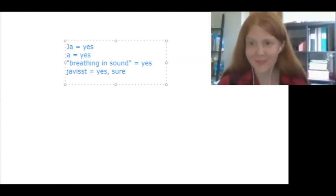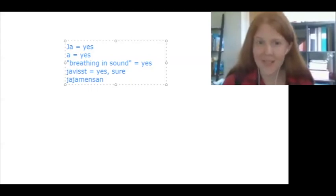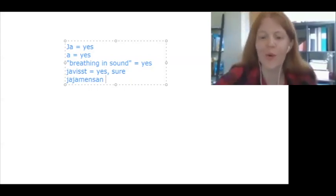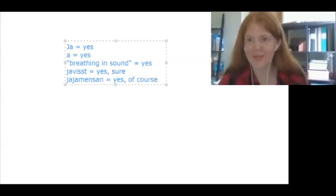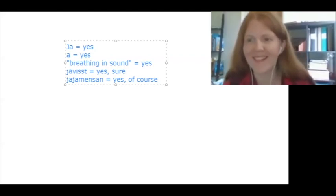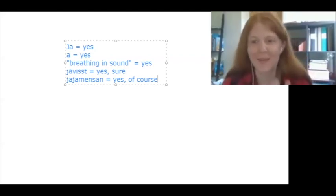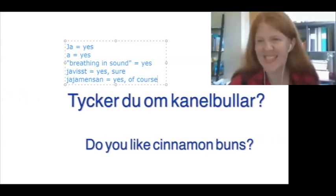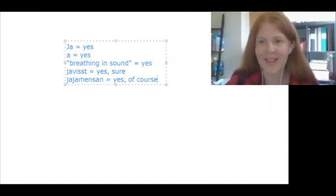Then another way to say yes in Swedish is the word "jajamensan". This is a little bit like "javisst". It's even stronger than yes. It's like yes, sure, yes, of course. And this is quite common to use as well, especially in situations where you're quite happy and you really want to confirm something. For example, "Tycker du om kanelbullar?" "Jajamensan." Do you like cinnamon buns, this typical Swedish pastry? "Jajamensan." Yes, of course.